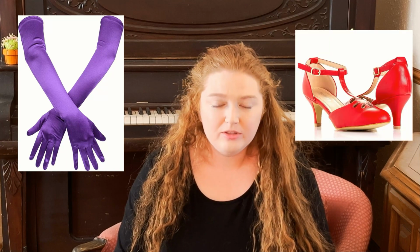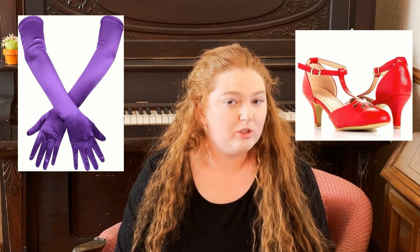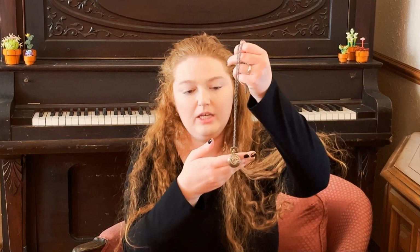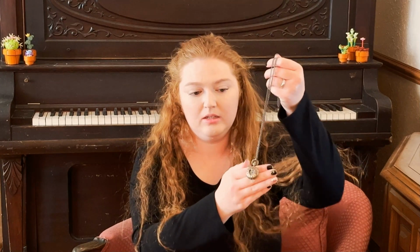For the accessories, I will be purchasing these purple opera length gloves from Amazon for about $7, and these red heels also from Amazon for about $28. I will also be adding this locket to the design. The grand total for this cosplay is about $95.